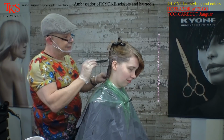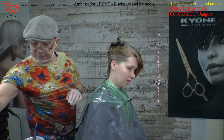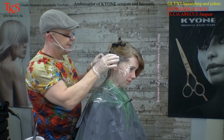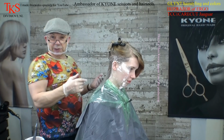Make sure there's enough color on the hairs. Then I close this up, and I work till I get on the other side. And then I come back to show you what to do then. Plastic foils are very nice to work with because you can see what you're doing beneath it.